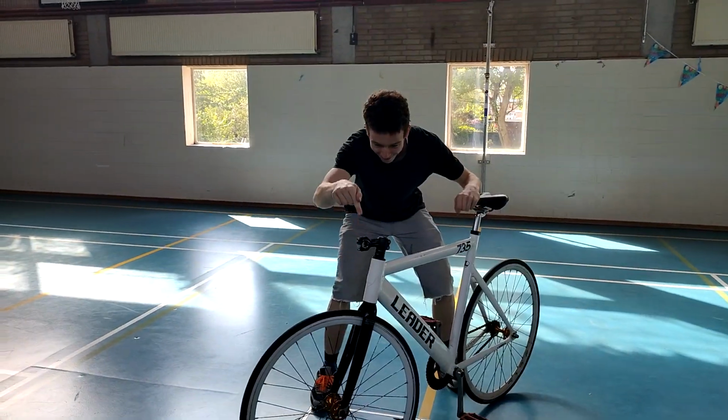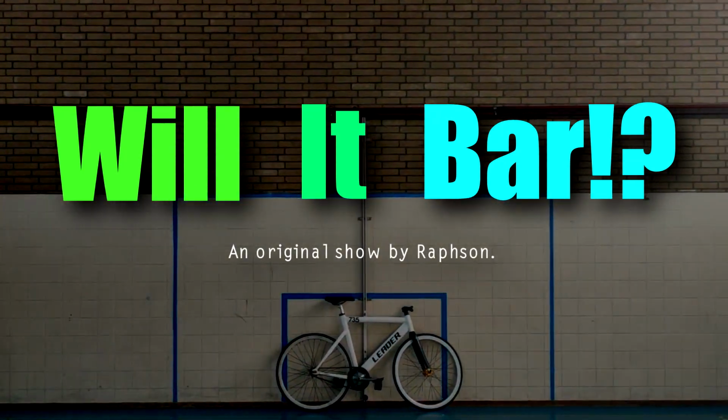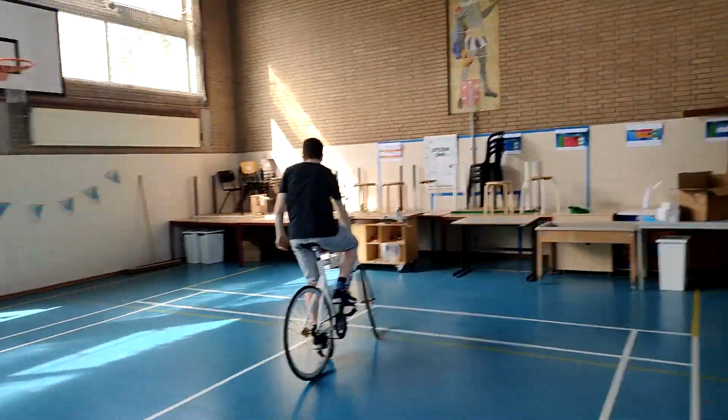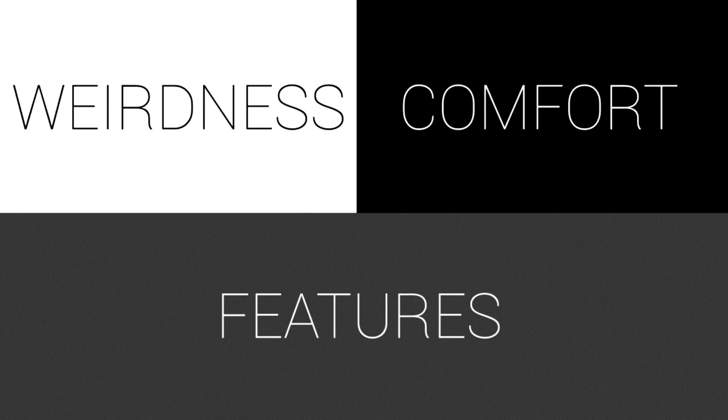Today is the first day we can take a look at a segment we know as Will It Bar? That's right, ladies and gentlemen, Will It Bar? In this series we will figure out what can and cannot bar. The potential bars will be ranked with 4 criteria: weirdness, comfort, features and tricks. All items we tested will be shown in our bar chart, which you can see right here.